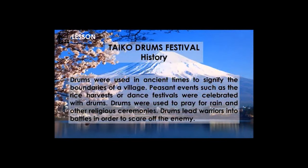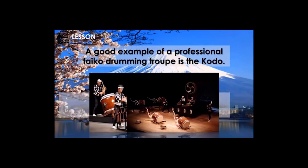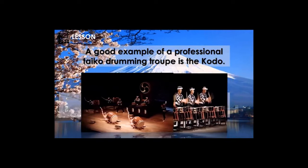Lesson 1. Taiko Drums Festival History. Drums were used in ancient times to signify the boundaries of a village. Peasant events such as the rice harvest or dance festivals were celebrated with drums. Drums were used to pray for rain and other religious ceremonies. Drums led warriors into battles in order to scare off the enemy. An example of a professional taiko drumming troupe is the Kodo.